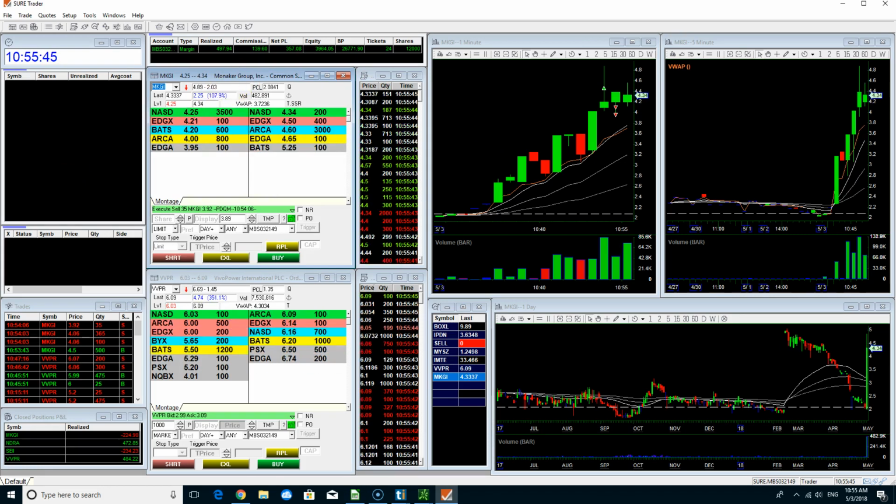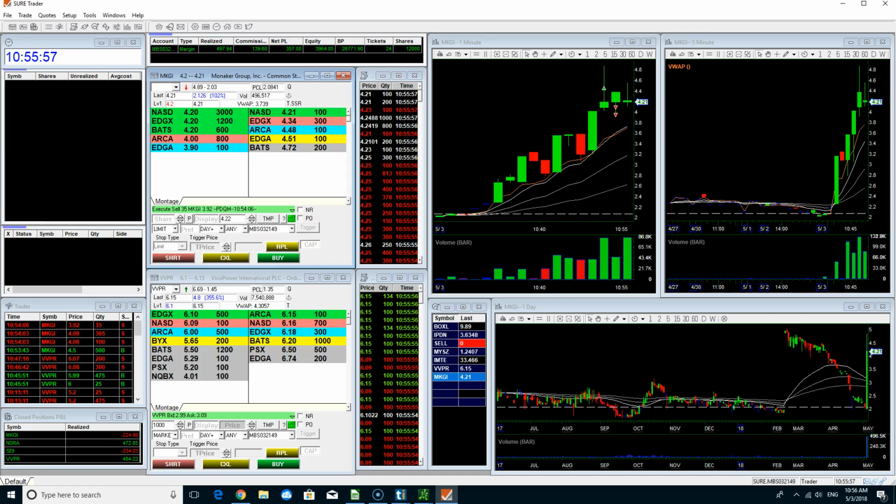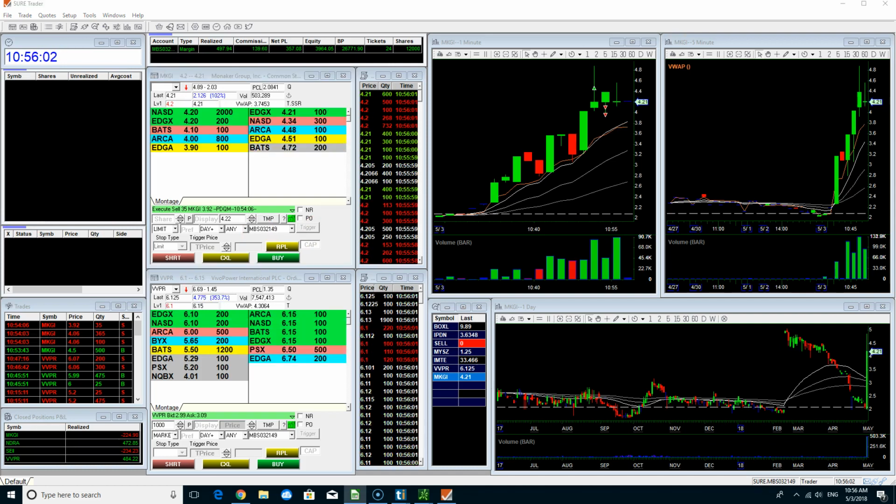I want to see what this does. My average is 4.40. It's got to get over the half dollar. A little bit of a seller there at 4.34. Stopped out at 4.25. So that's the first 1 minute candle to make a new high right there. It's a valid setup, but a seller came in at 4.34.